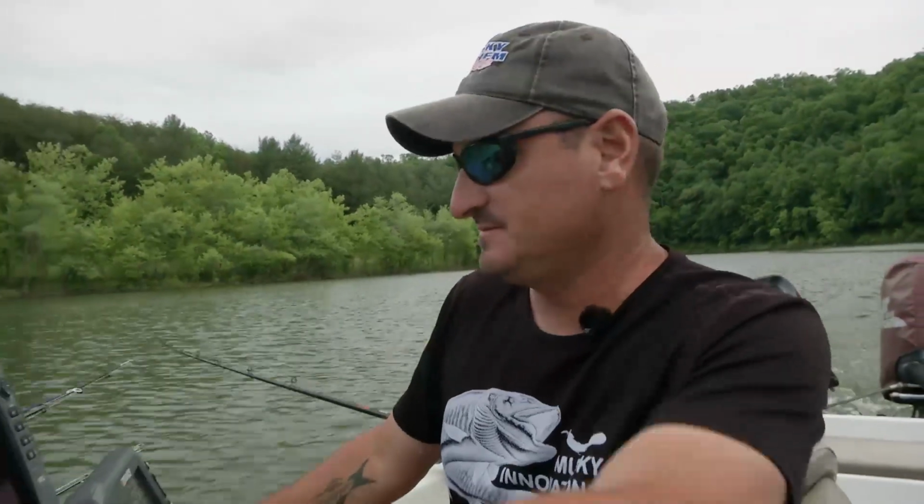A lot of times you can identify the snags, and it's just a real good way to cover water when you're using boards and some boat rods to really cover these flats and get yourself on more fish.